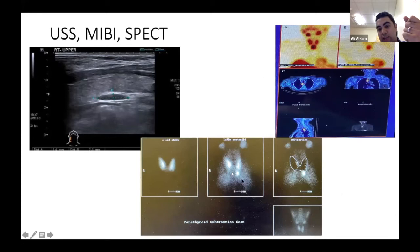So again, that highlights the structures, including the parathyroid adenoma. And when you subtract the iodine contrast, that shows you the adenoma nicely highlighted. And this is one of the earlier cases that I've done today. This is a SPECT CT scan where you combine a nuclear medicine functional scan as well as an anatomical scan. And this is showing you a parathyroid adenoma, an ectopic one.